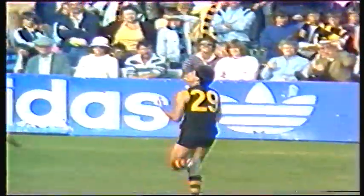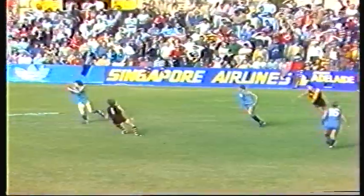Hooks it back to the pocket, looking for Nichols. He's well in front of Downs. Nichols will play on. He hits Stringer short in the centre. It was a shocking kick, though. Got on the arms of Reid. Plays on quickly now towards Painter. He's got time and support. Oh, awkward-looking kick. Painter should follow it through, though.